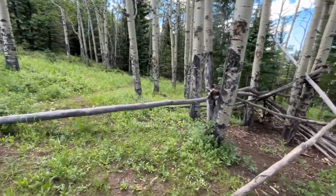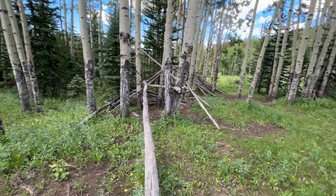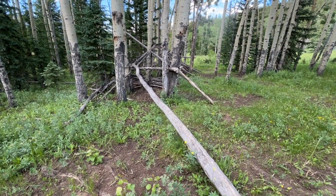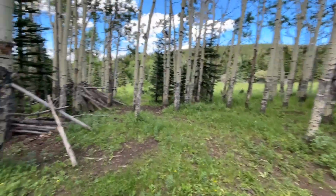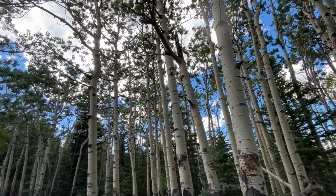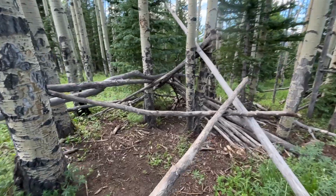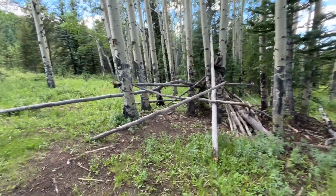Feels good to get up in the aspens, away from the mountain lions. Kind of scary. At least it was running away, right? But I kept turning around and making sure that sucker wasn't behind me. Ooh, feels good though, being up here in these high meadows. Old trees too, really old aspens. Feels great. So yeah, broken down half structure. I don't know, it's kind of obvious manipulation. Pretty interesting.